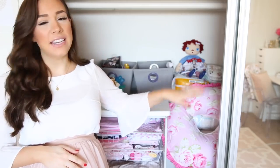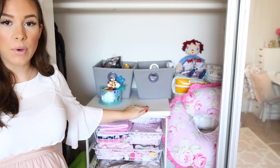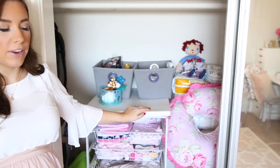So I'm definitely not gonna be doing a whole closet tour because this closet is not just for her nursery. We also have Doug's tools, a random TV in here. It's a junk closet. So I try to keep it as organized as possible, but I did want to put some of her stuff in here. So maybe I'll do a separate video on that.